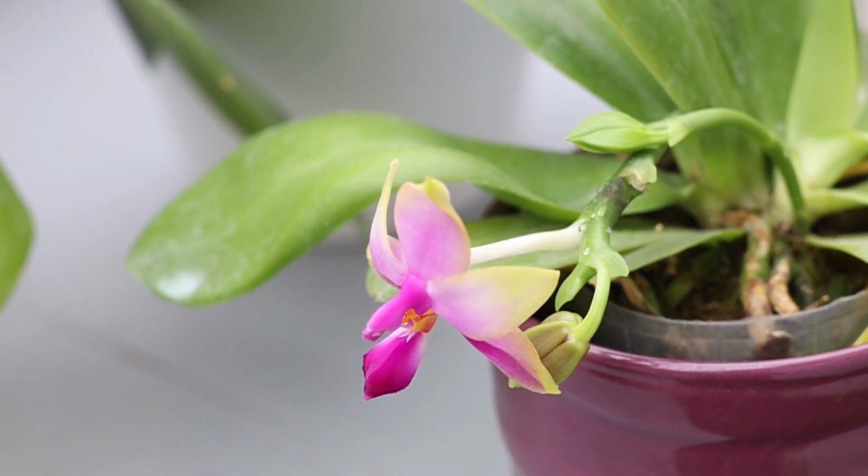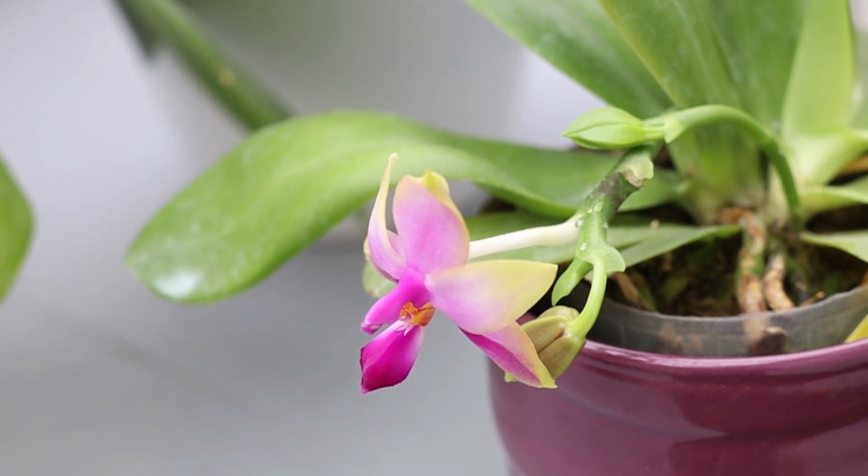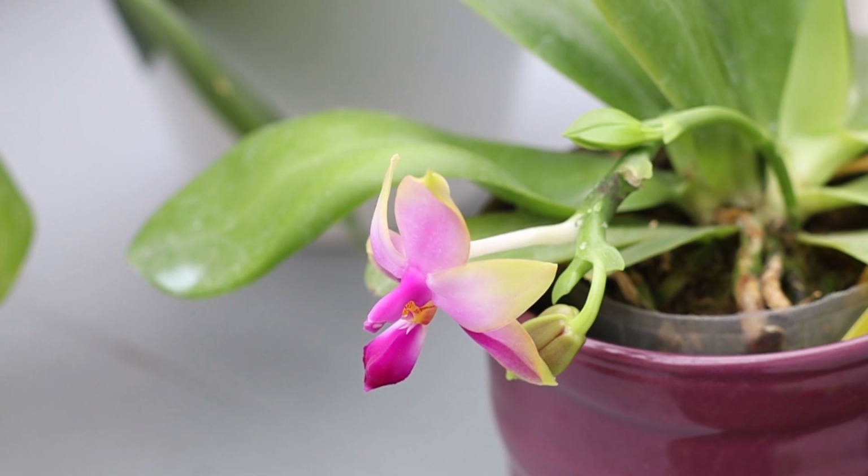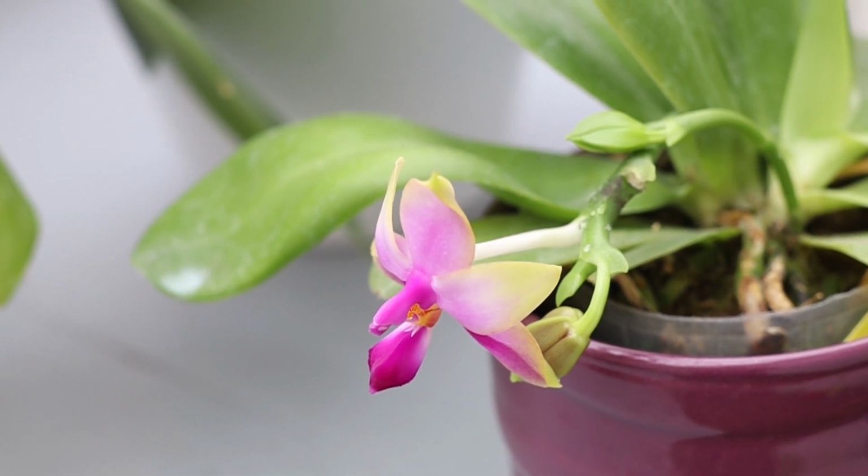I also like the fragrance of this. It's kind of fruity and sweet and a little bit hard to describe. Some people consider it to smell like Fruit Loops, but I think it's a little bit sweeter than that. This is my first season with summer blooming phals, and I am loving it. I think I will probably get more in the future, but for now, this is quite the display, and I am definitely enjoying all of the flowers and the beautiful scents.